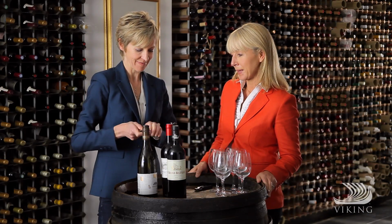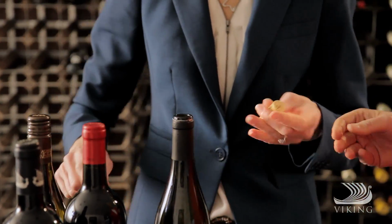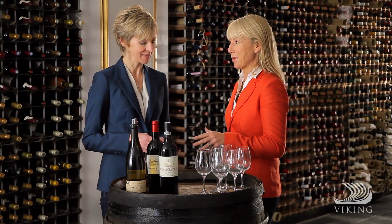Yeah. And that's a real cork. Yes, there are all sorts of different stoppers on the market, different types of cork, plastic corks, agglomerate corks, screw caps. So you've opened the bottle. Should we smell the cork? There's no point in smelling the cork. It looks nice, it's quite fun, but that's not really going to tell you anything at all.